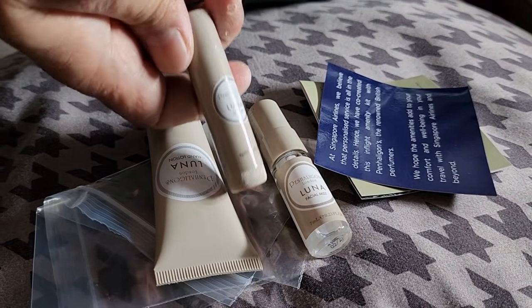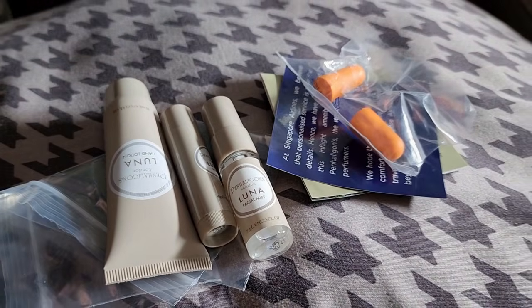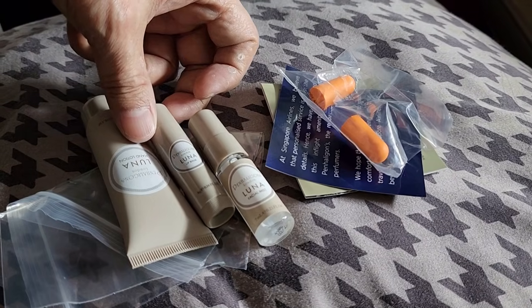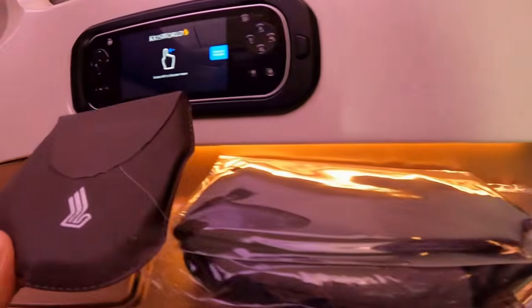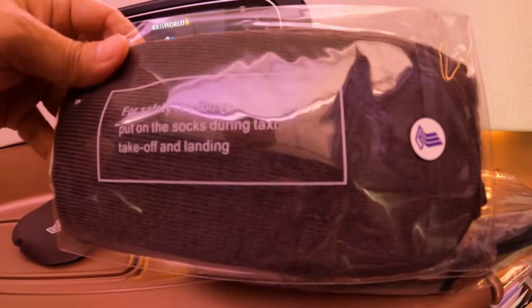Besides these amenities, a pair of earplugs are also given to us. The hand lotion works and smells great. Some other complimentary items placed at the side of every seat includes an eye mask, a pair of socks, and slippers.